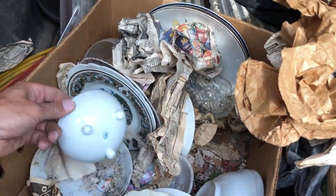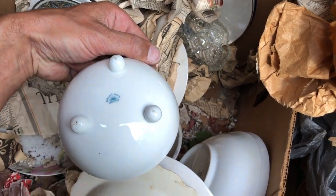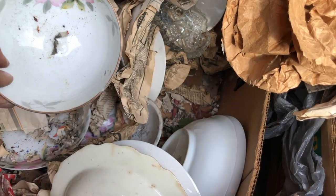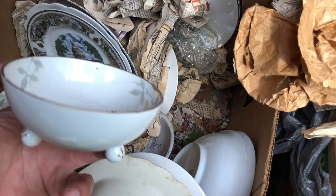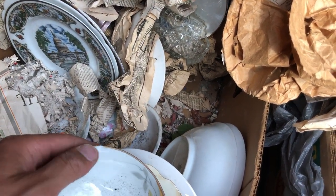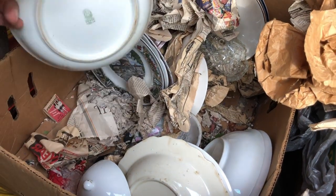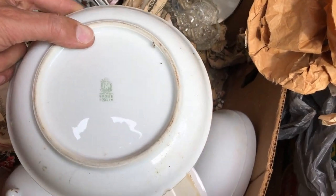What happened to glass these days? No wonder people throw it on this. There's some nipping, I've heard of that. I guess Japan as well, hand-painted nipping. Oh man, that's got a damage mark. That would have been worth at least 50 cents. Now we're talking about five. All right, here's another mark.